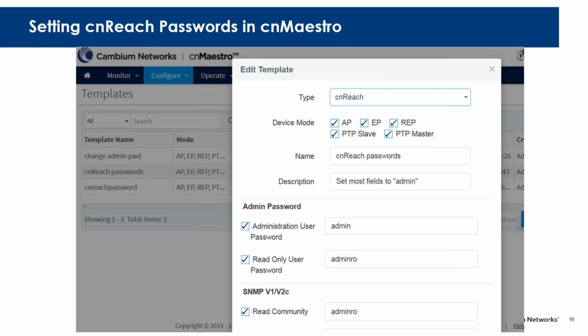Hey Bruce, does this CNReach have a particular way to be reset in case of a lost password? Right, so there's a couple of ways to do that. One is certainly through CNMaestro. You can push out new password parameters automatically, so you can recover devices that way. If I'm local to a device, if I have physical access to the device, there is a way to take it off the network and recover that device. But it requires that physical access. The alternative, of course, is to use CNMaestro.